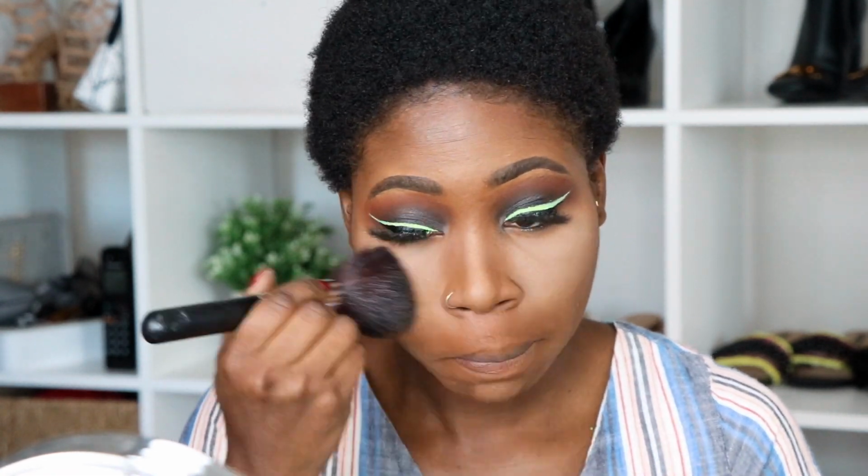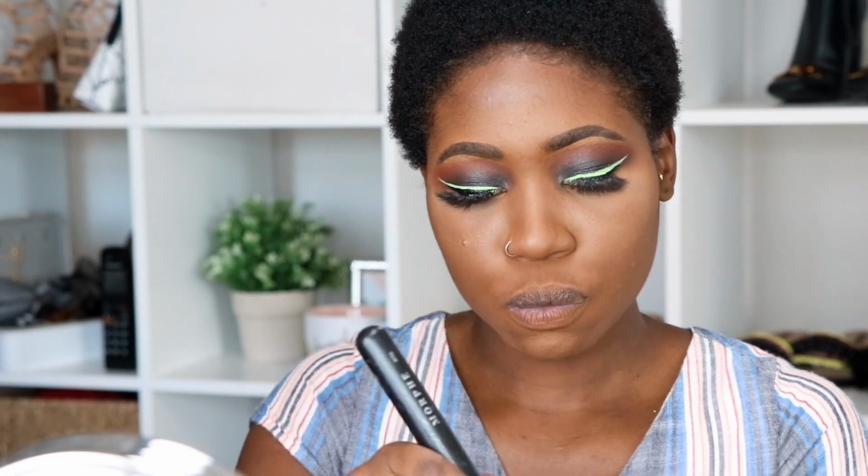So now I'm going to set this makeup look with powder. I'm using the MAC Mineralized Skin Finish Powder in the shade Dark Deepest. Okay, so now I'm going to set the contour with the ABH Bronze Powder in the shade Mahogany. Okay, so now I'm using that black matte color that we used for the lower lash line, and I'm gonna smoke it out. I'm actually gonna use the transition shade as blush just because I think it just works.